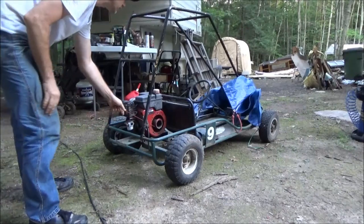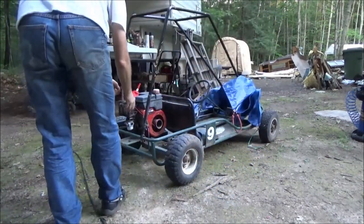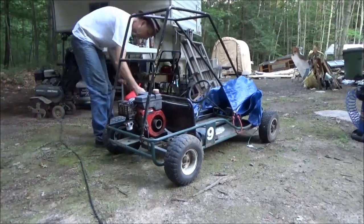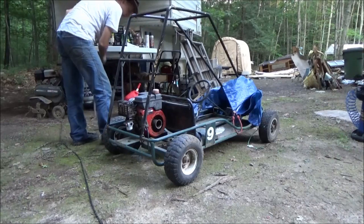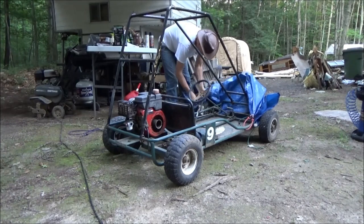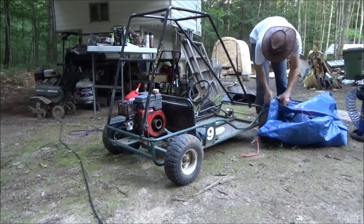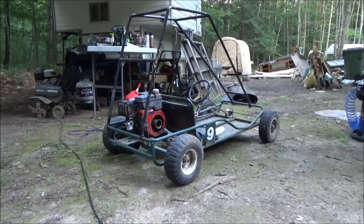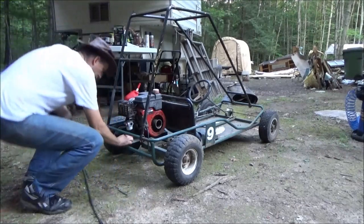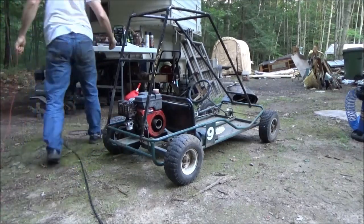Now, is there an on-off switch? Make sure there's no kill switch I'm missing here. Here we are, on-off. Take all this stuff off, I guess, in case it wants to move. Hope it doesn't take off on me. Funny thing, I found the two screws that went to this carburetor. After I put it on, I had them neatly set up under there. How funny is that? So I have them.